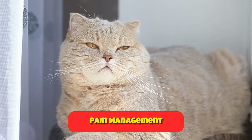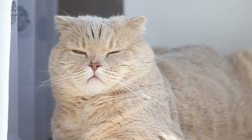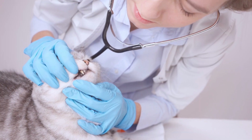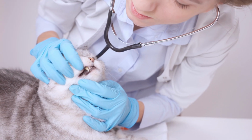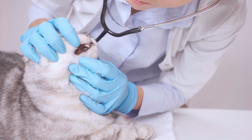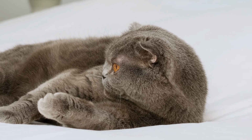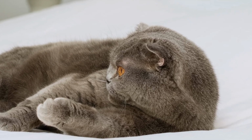Pain relief is a critical aspect of caring for a Scottish fold with osteochondrodysplasia. Veterinarians may prescribe non-steroidal anti-inflammatory drugs to help manage pain and reduce inflammation. However, long-term use of these medications must be carefully monitored due to their potential side effects.